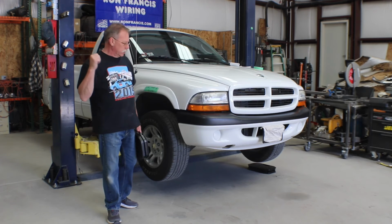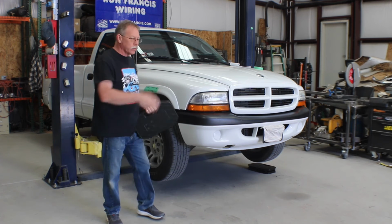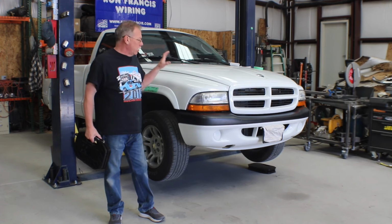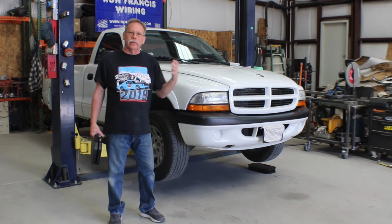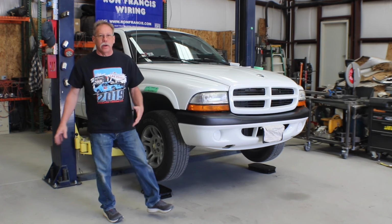It's on the lift. And what I've got in my hand here is a scale. I've got a set of 4, so there's one under each tire. We've got to hook the wires up to them, and then we can get a reading on the weight of the truck and what the corner weights are. Now, I'm going to set these under here, and we're just going to be lowering the truck down onto them.